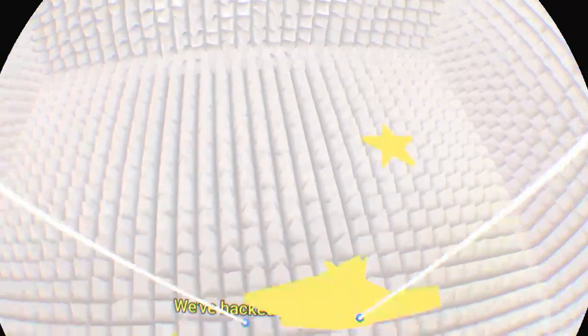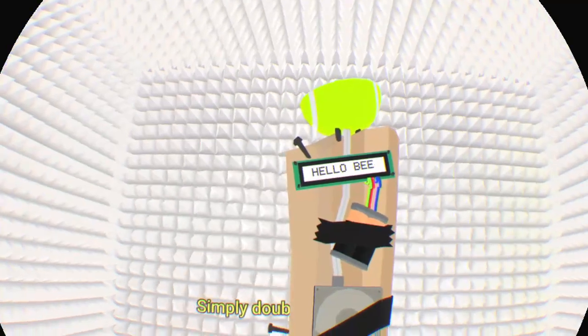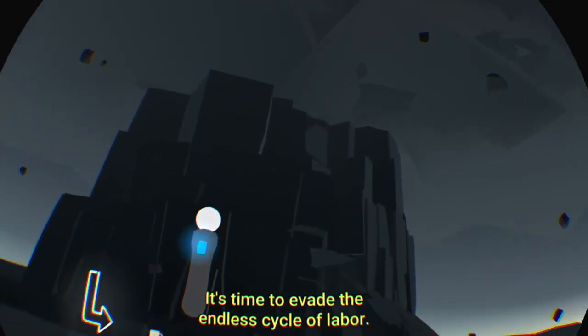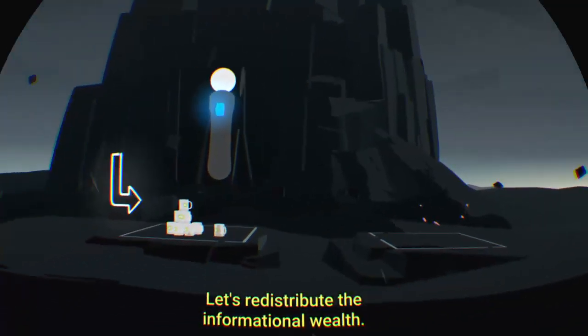We've hacked your controller. It now includes a poly cleanup tool, trademark sign. Simply double-click the cross button to switch to your... Squeeze the T button to escape your confines. It's time to evade the endless cycle of labor. Consume the masters to break out and find HR. Let's redistribute the informational wealth.